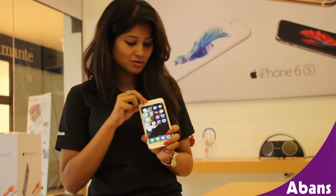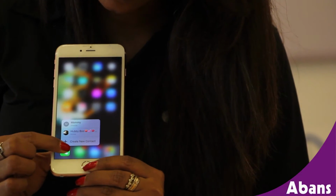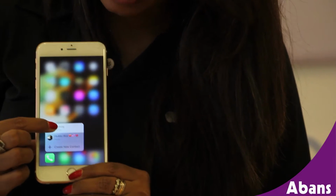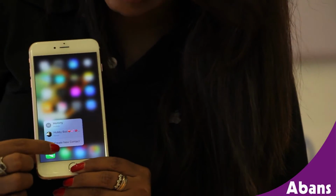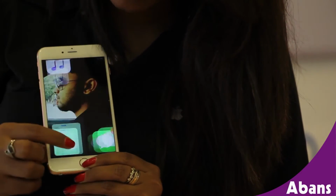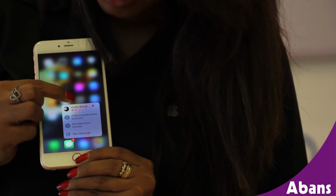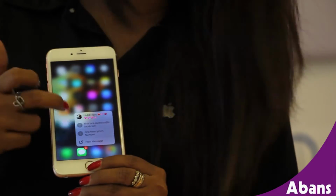As well as that, you can now have quick access to any of the things you do. For example, I press slightly and I can just scroll up to the person I really want to call. So these are my favorites saved right now. If you go there, you can have it for the messages as well. You can have messages sent to your most used person or most favorite person. That's actually another cool feature.